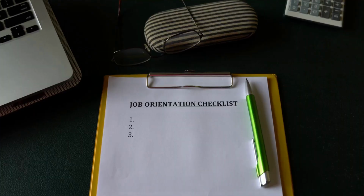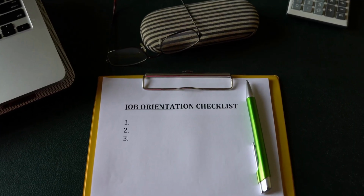It's your chance to bring your resume to life and show them not just what you've done, but who you are and how you'd fit into their team. Don't leave this to chance. So, what does thorough preparation look like?